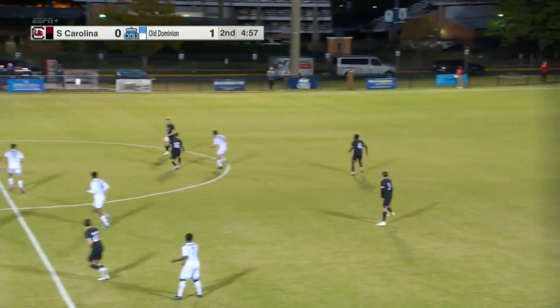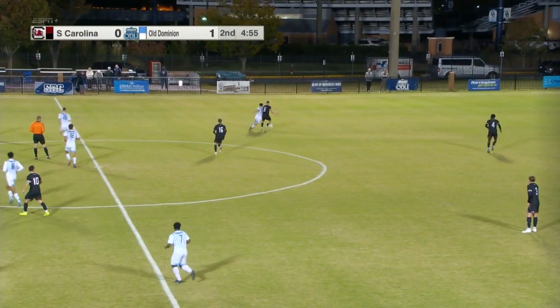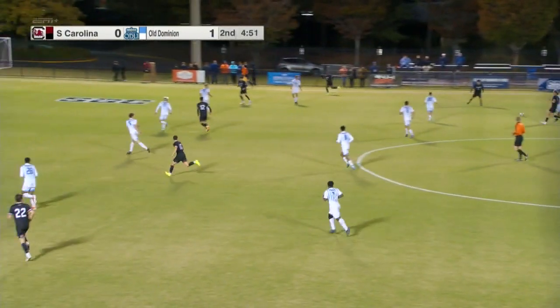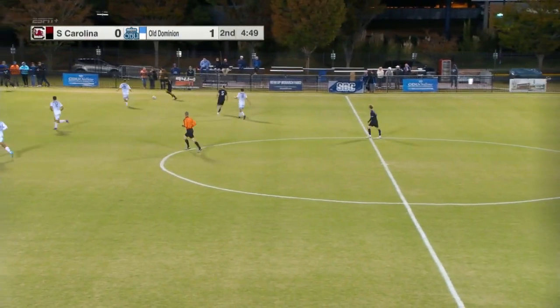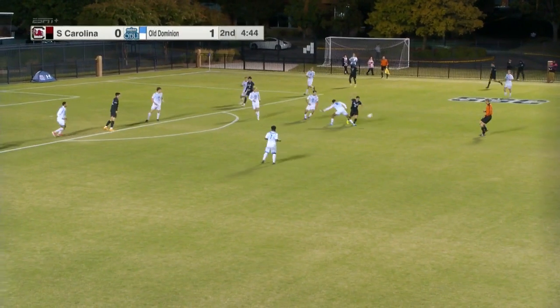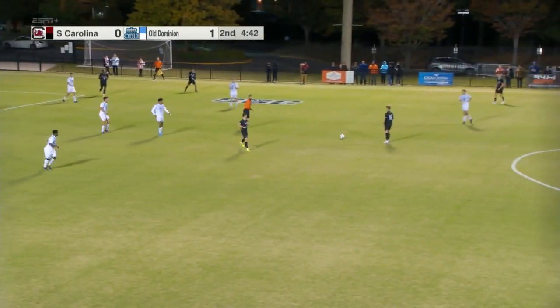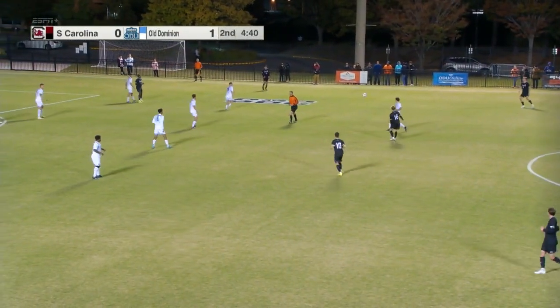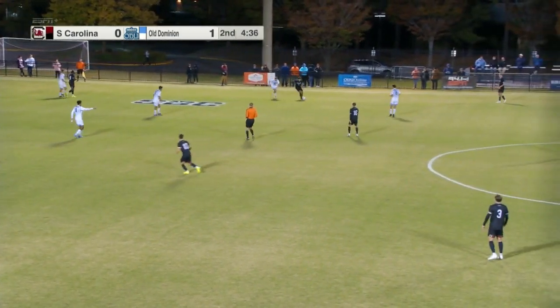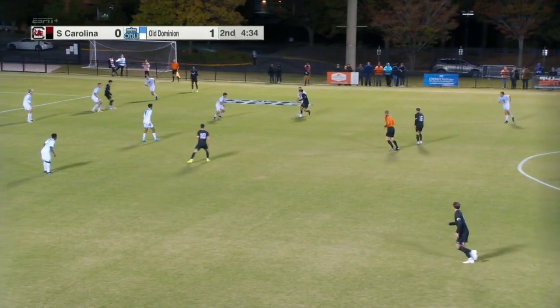So the clock winds down under 5 minutes. Statham puts it ahead to apparently no one. Well, no one in a white shirt anyway. It's taken away and up comes Nilsson with it. Nilsson to Perez. Perez. Clement. Much like the first half, lot of possession time for the Gamecocks. Extra chances now that they didn't have in the first half, but still nothing on the scoreboard.